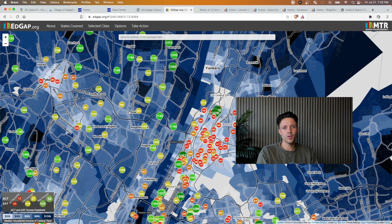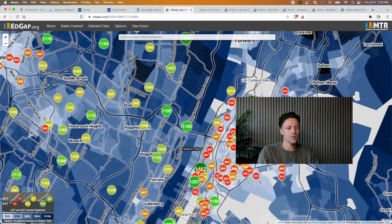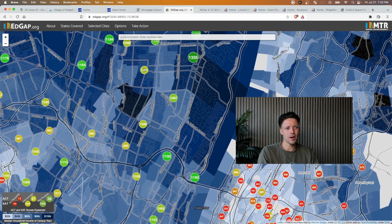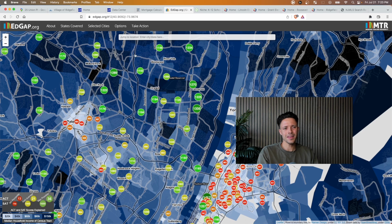So how does Ridgefield Park stack up as far as test scores go in the schools? The average SAT score is 1,039 based off of 1,198 students. And I did say it compares to Bergenfield, which is 1,041, very close. Teaneck right here at 1,048. And Ridgefield Park is getting better scores than Bogota next door, and even Hackensack as well. With Bergen County encompassing a lot of this map, you can see that Ridgefield Park stacks up pretty well.